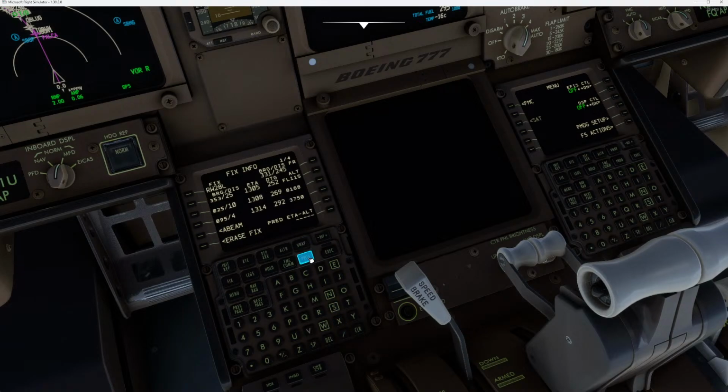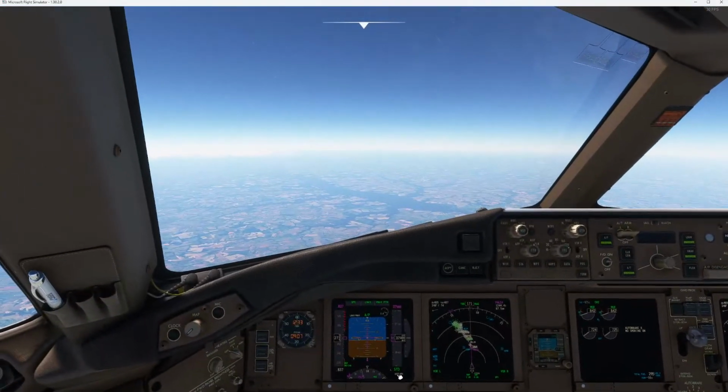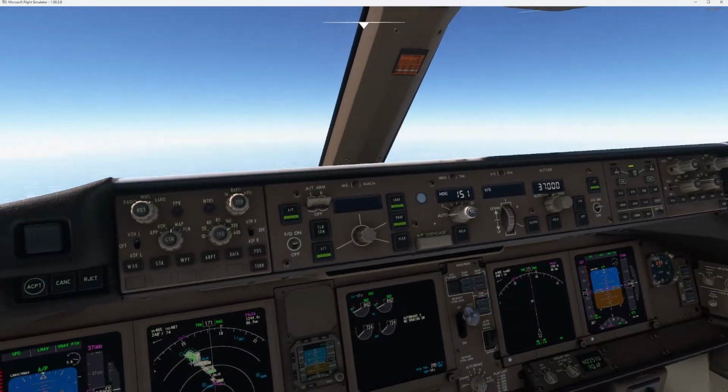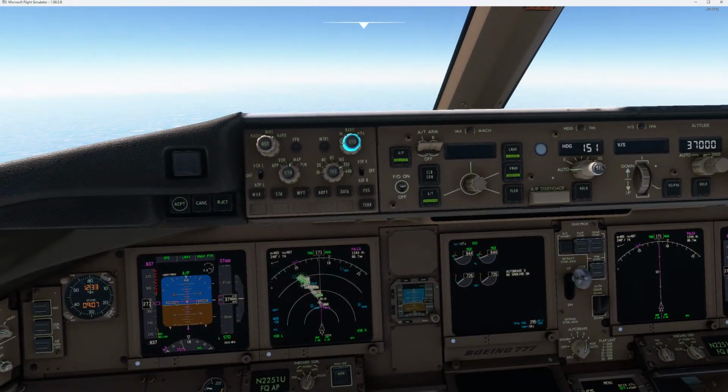Cool. VNAV. All right, so that's all set up. We've got our altimeter already set. QNH, well, it's 1014, so hold on. There we go. I'll turn up my standby instrument brightness a little bit here. And then I'm going to actually kick terrain on for the arrival here. I had weather on the whole time. But I know it's going to get a little hilly, so we'll do that.